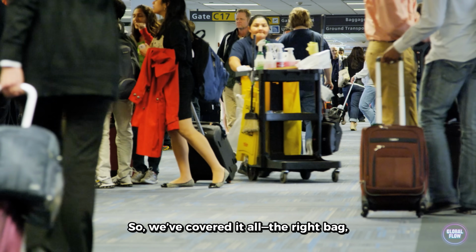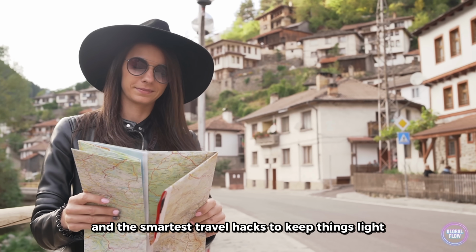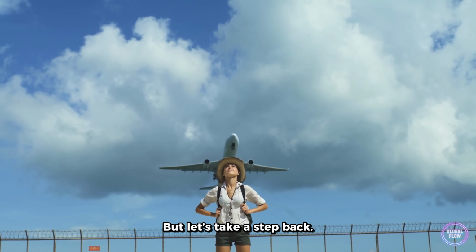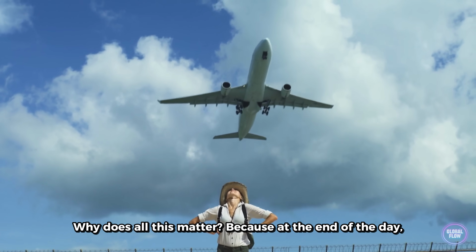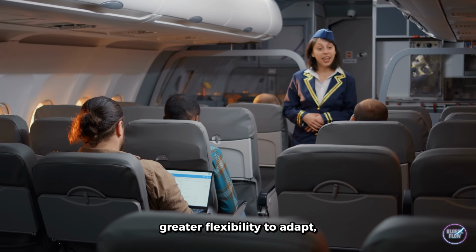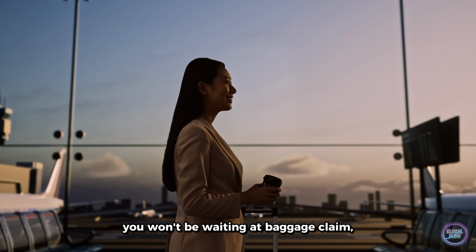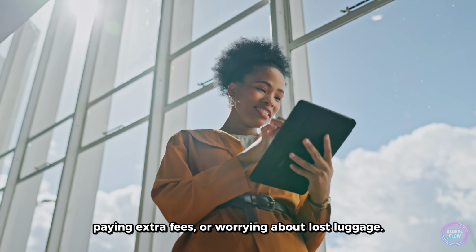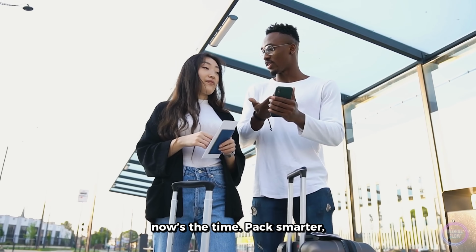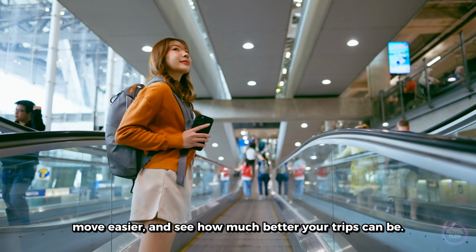So, we've covered it all. The right bag, the best packing techniques, and the smartest travel hacks to keep things light and stress-free. But let's take a step back. Why does all this matter? Because at the end of the day, it's about more freedom to move, greater flexibility to adapt, and the peace of mind that comes from knowing you won't be waiting at baggage claim, paying extra fees, or worrying about lost luggage. If you haven't tried it yet, now's the time. Pack smarter, move easier, and see how much better your trips can be.